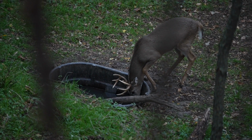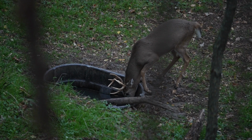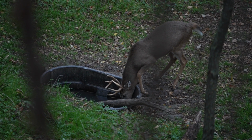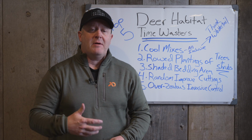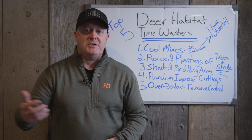Let alone travel corridors, just random, going to the middle of your property, bringing deer to the outside and then potentially off your property. That's why I always talk about paralleling habitat features that parallel the borders of your land. So they keep deer on your property instead of going from the center out or from the outside in, because that just pushes deer on and off.